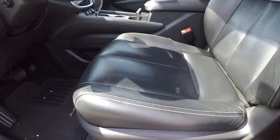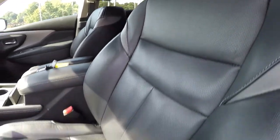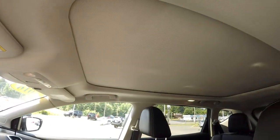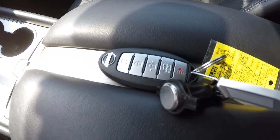black leather seats, perforated inserts. I mean, I'm telling you, this thing's got it all. Every bell and whistle you can think of. Power driver's seat. All right, got the really big sunroof there, and I'll show you that in a second. Keyless entry, remote start.